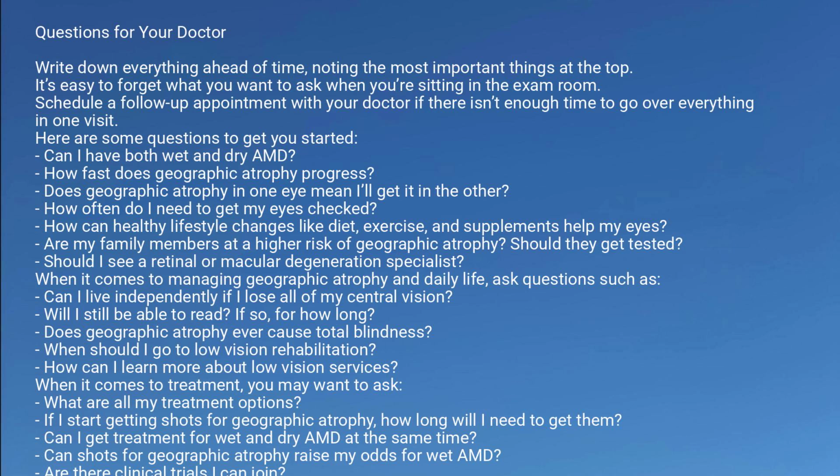When it comes to treatment, you may want to ask, what are all my treatment options? If I start getting shots for geographic atrophy, how long will I need to get them? Can I get treatment for wet and dry AMD at the same time? Can shots for geographic atrophy raise my odds for wet AMD? Are there clinical trials I can join?